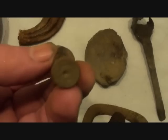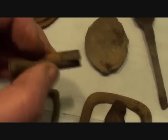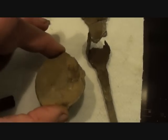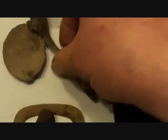A bullet. 303. Rifle bullet. Fired. Pewter. Ball of a pewter spoon. Again, pewter utensil here. I left this bent because when you straighten them they just break off. Pewter. It doesn't survive right well, does it?